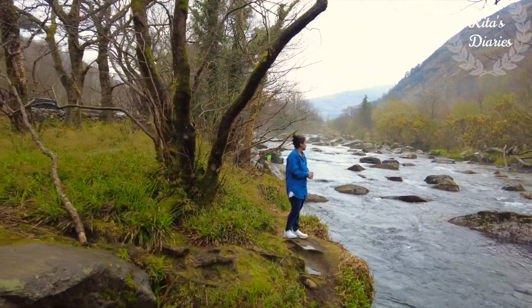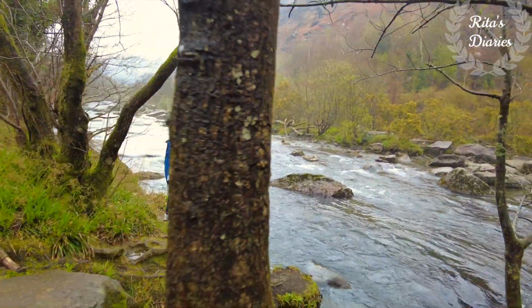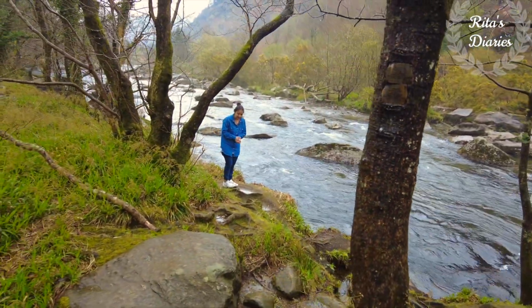It was worth coming down here. Indeed a pleasant sight to see these fresh water streams flowing around.